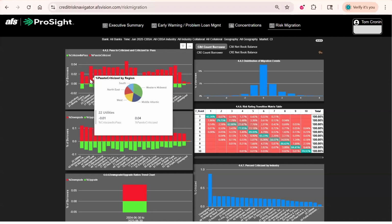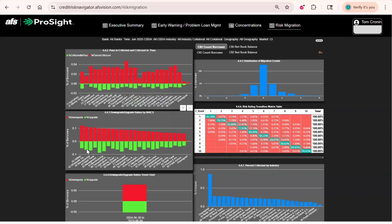So here we're on 22. Pass to criticized was 4%. Criticized to pass was only 1%. So not as severe, but for an industry that tends to be thought of as being relatively safe, this is a little bit concerning. I will tell you that most of the problems here in the utility industry are in the solar panel industry. There was recently an article in the Journal about a large percentage of solar panel loans going bankrupt or delinquent, not particularly related to this, but again, sort of similar in that that industry in itself is having some issues.